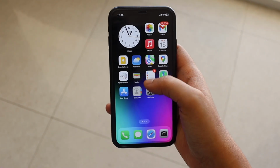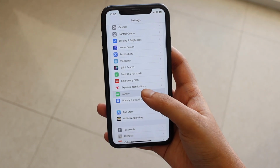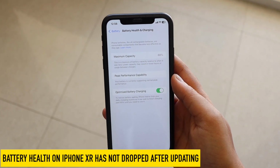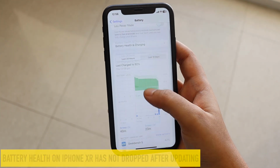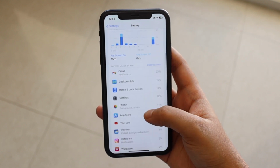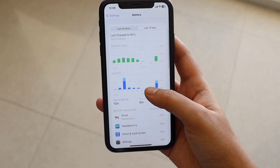Now talking about the battery, this is my secondary device, so I generally don't use it actively. But if I take a look at the battery section, the battery health is still 88%. After updating to iOS 16.3 beta 1, the battery health hasn't dropped. And if you take a look at the battery graph, it is clearly evident that I don't use this phone, so there is not much screen on or screen off time.